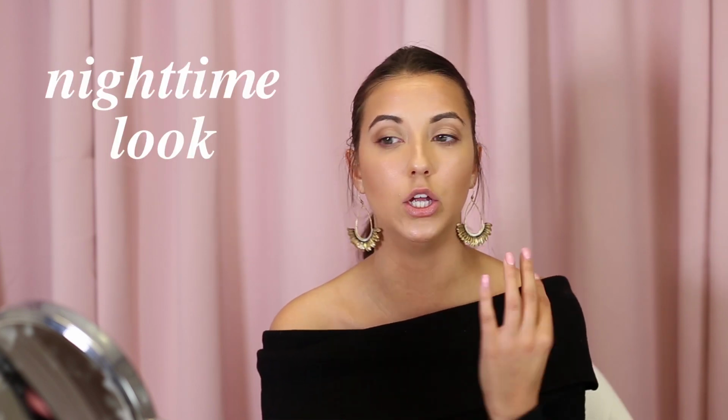Alright, here is the daytime look. Like I said, this is so easy. It took not even 5 minutes to complete, and now let's go on to transform it into night. When I go out, I like to have a little bit of a darker lid and maybe a nude lip. So that's what we're going to do today.